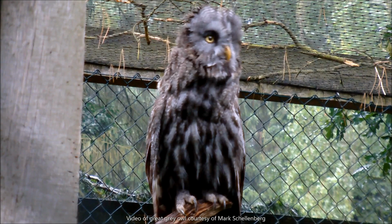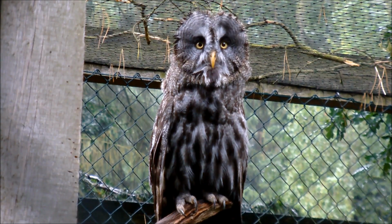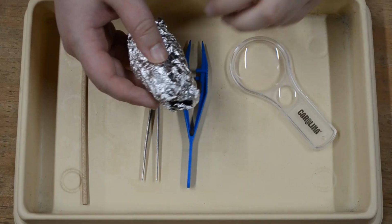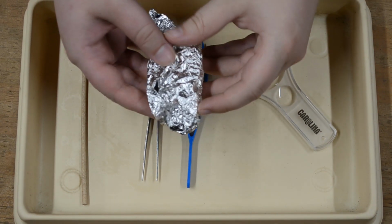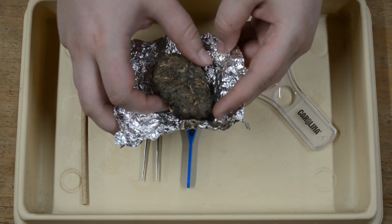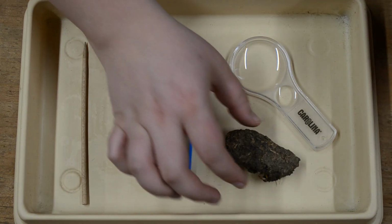Now, obviously, large owls can make large pellets. However, since large owls do not always eat large prey, you can't always determine the size of an owl based solely on the size of the pellet. For our purposes, we used large-sized owl pellets that have been heat sterilized in an oven at 250 degrees for about 4 hours to kill any microorganisms. They are individually wrapped in aluminum foil for easy storage.